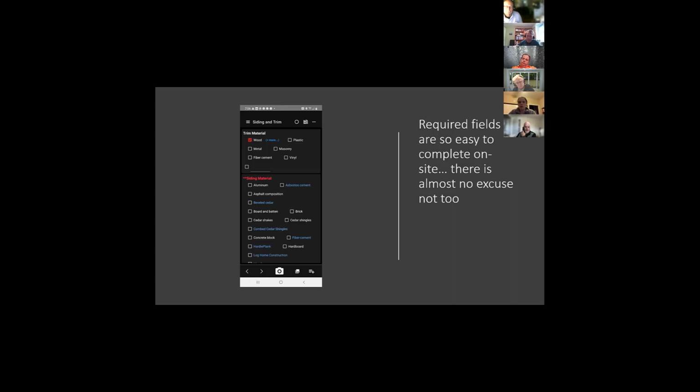Yeah, we have the majority of the report completed by the time we leave. Especially by the time we get back to the house there, I would say probably anywhere from 85 to 95% of the report's already completed and filled out. That's awesome. Yeah. And everything else that we have to fill out is going to be rather simple.